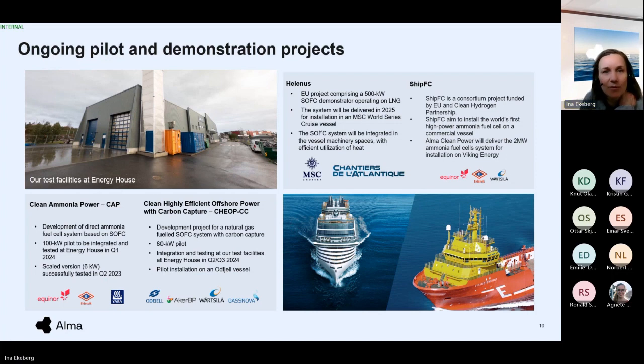The Helenus project is an EU-funded project which aims to demonstrate SOFC on LNG. It will be delivered to the shipyard Chantiers de l'Atlantique in 2025, and it will be installed at an MSC cruise vessel.